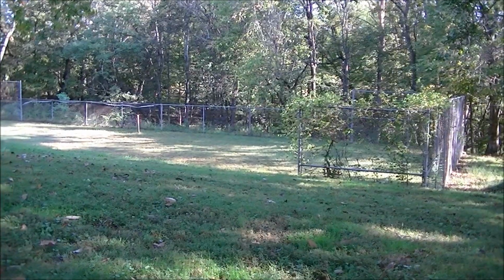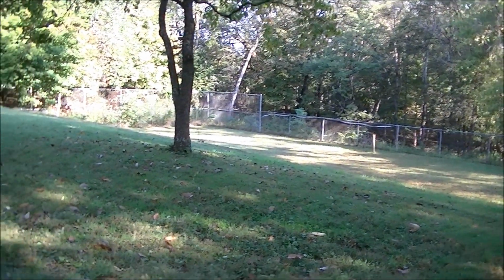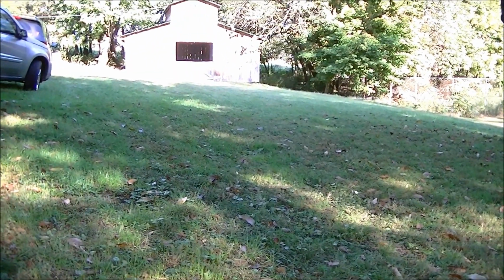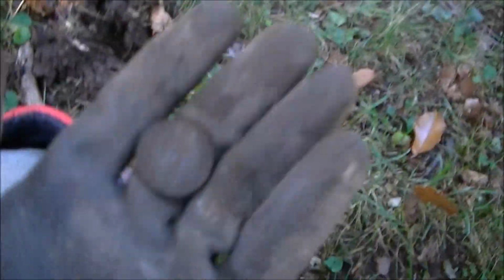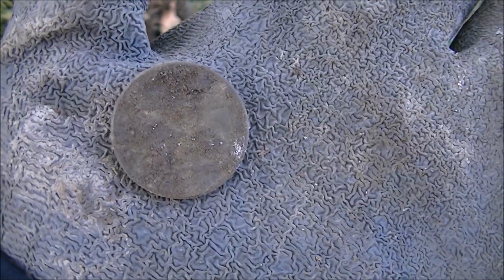Stand by. Looks like at some point they had a tennis court or something down there. Hasn't been used in a long time, but working through this strip right here, I got my first coin. It's not old, but it's a clad quarter. So it's actually a good sign because this place has been hunted a lot. Any coin is a good find. Now let's get on to some oldies.